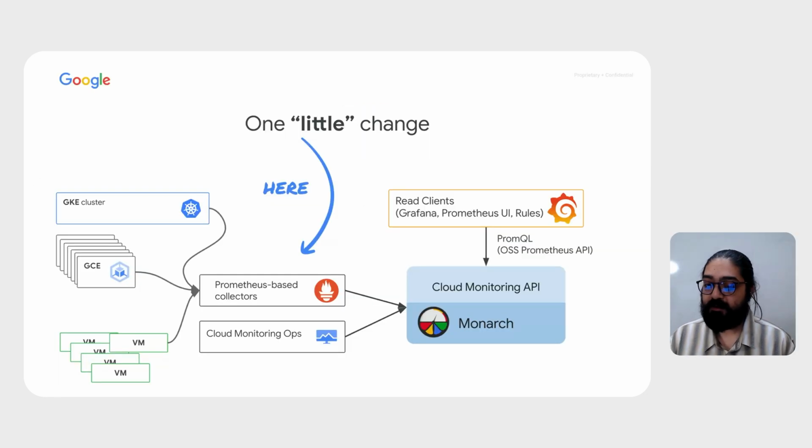This is where Google Cloud's managed service for Prometheus comes into play. This service can take all your metrics from your GKE clusters, Compute Engine VMs, and other VMs and take them into Google's planet scale time series database known as Monarch, which actually backs Google's own products like Search and Gmail.